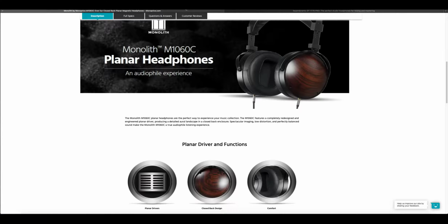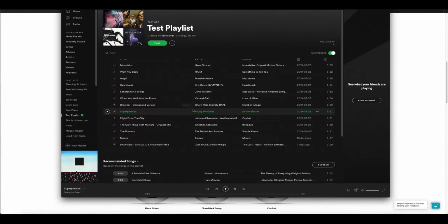The test parameters are still the same as yesterday. Again, this is a very short test. We're going to do Superposition by Young the Giant. This is a downloaded Spotify playlist. I am using my JDS Labs Element DAC amp. We have already established numerous times that the 1770 requires some power. So with the 1770, I start at noon on the amp, then I make my way gradually up to 3 o'clock and back and forth so I can figure out what the details are, if there are any details to pick up. I don't quite remember how much power the Monoprice M1060s need, so I'm just going to have to go with the flow right now.